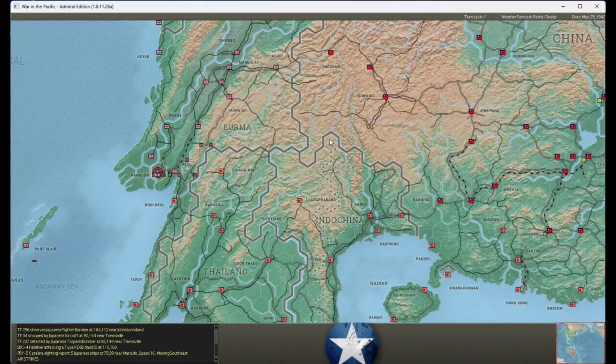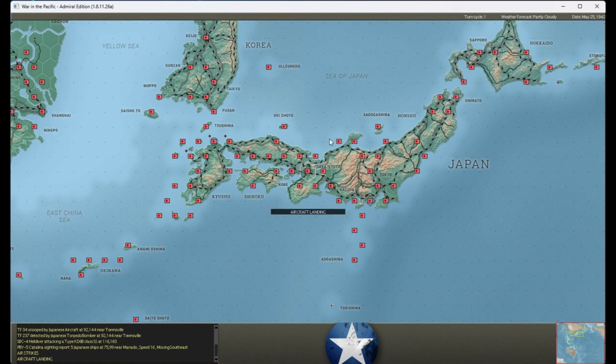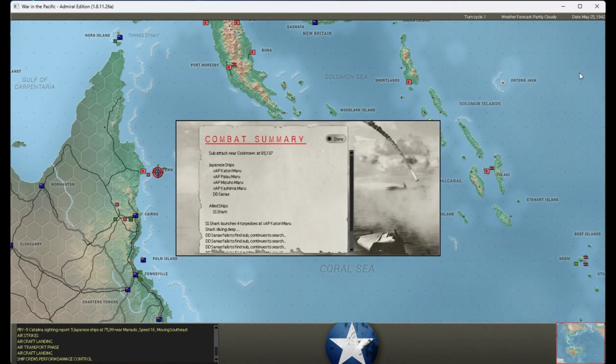I'm sure he's got a lot of them. And that looks like a light carrier or escort carrier group. Small. Ah, the shark, you know, those Mark 14s. That would have been awesome to hit, because I think this is going to be another division. He's got a division that, according to SIGINT, is coming in.